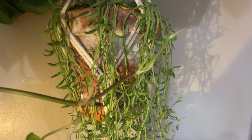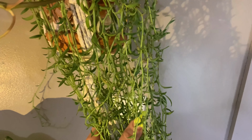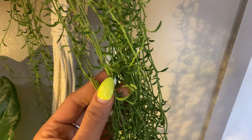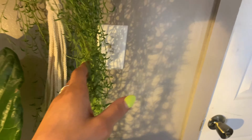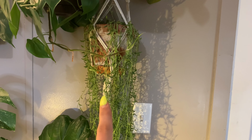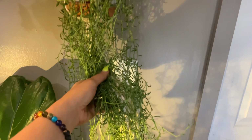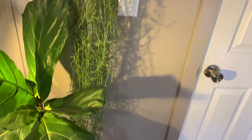If you look, a lot of the bananas are dried out. They're not fat and plump and juicy like they're supposed to be. So I need to water more. I probably need to up his pot, honestly. I really don't know, but I need to water him more and I need to give him some brighter light. But otherwise, I think it's pretty.